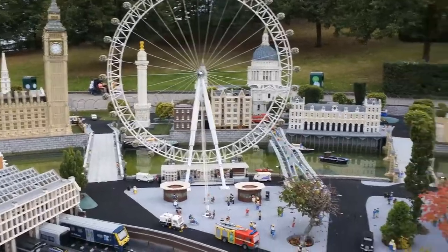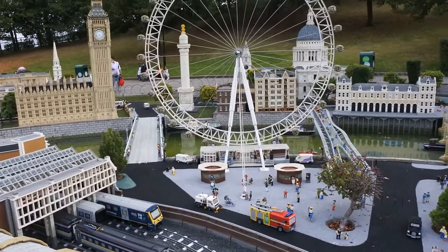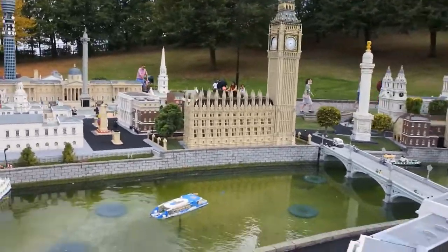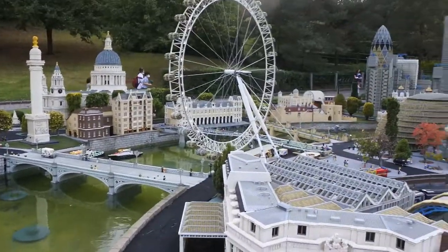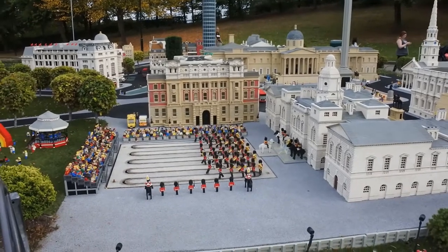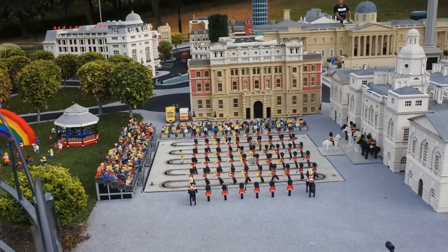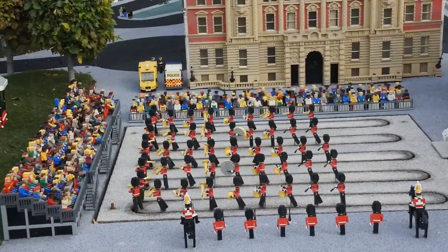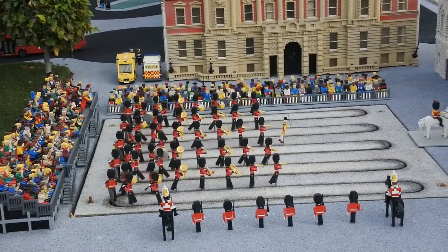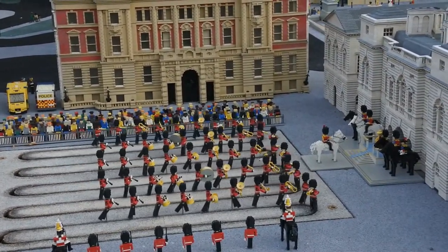Well, it's called Miniland. It's actually quite a big area, with lots of different countries to see. London Eye, the River Thames, we've got Big Ben, Elizabeth Tower, Houses of Parliament. Buckingham Palace. Trooping the Colour. Queen's there on a horse, Trooping the Colour.